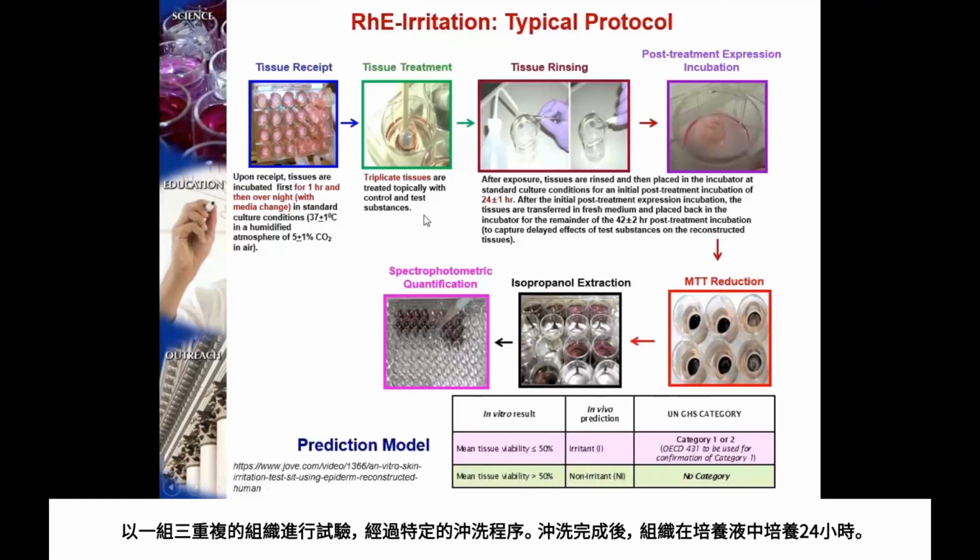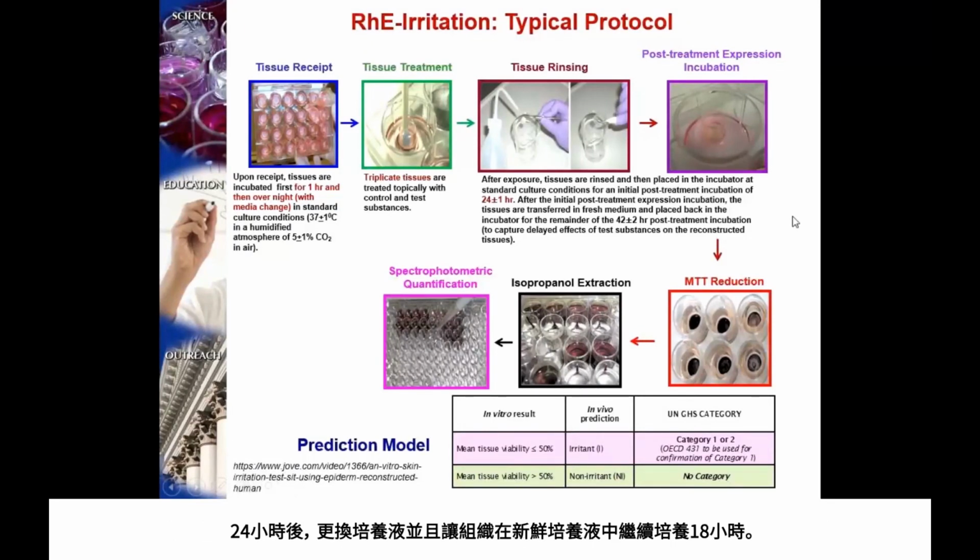Triplicate tissues are used for the assay. A rinsing procedure is very specific, and after the rinsing is completed, the tissues are incubated in the media for 24 hours. After 24 hours, the media is changed, and the tissues continue their incubation in fresh media for an additional 18 hours. So the assay uses a short exposure of one hour and a long post-exposure of 42 hours. The post-exposure is necessary to address any delayed irritation events.